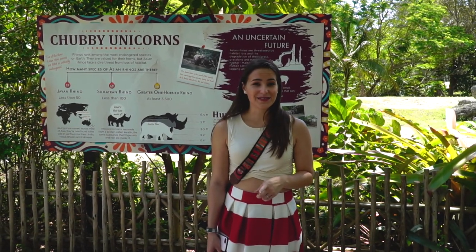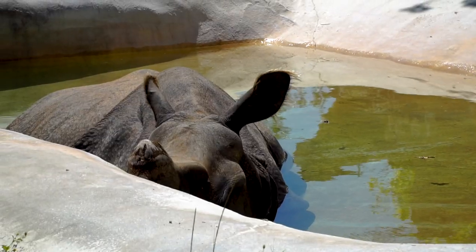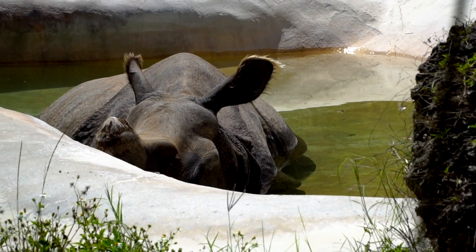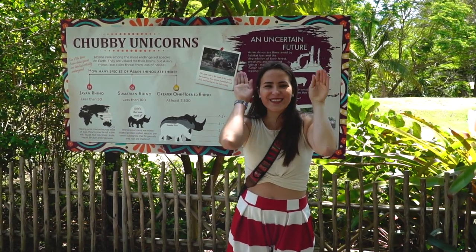Another really fun fact that we've learned about the rhinos is that they're not really known for their sight, they're known for their hearing. The ears, you'll see them flop around, it's almost like little satellites, and the fuzzy little hairs that they have around there are audio receptors that help them hear better, which is why you see them do this little thing. They're so cute.